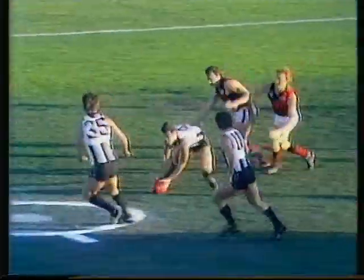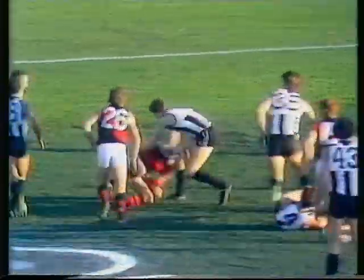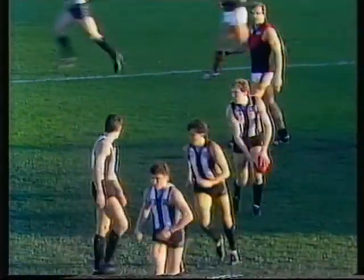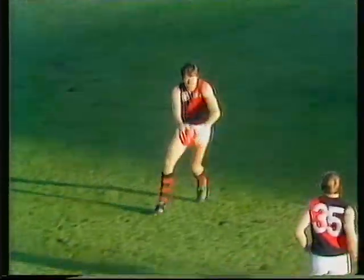Cloak hooks it over the back, looking for Rains. Rains has done extremely well today. Off the ground by Hanbury, or Eustace. Holding the ball, and the free kick to Shane Morwood out of the centre circle. He goes in the direction of Banks. Oh, excellent mark by Donnell, who's taken a couple of screamers in this term. Yes, he has. The other one was even better than that.